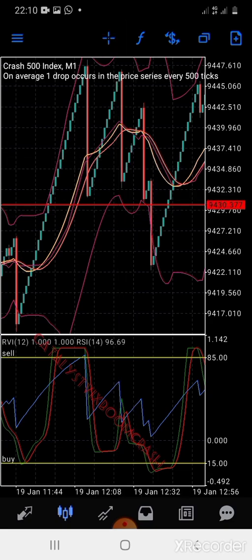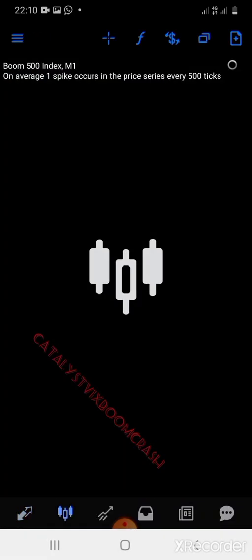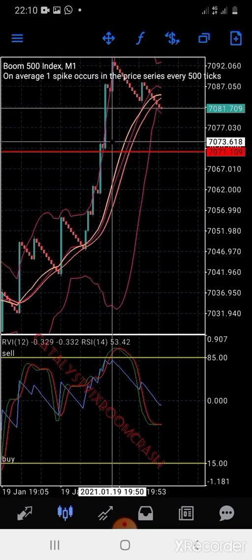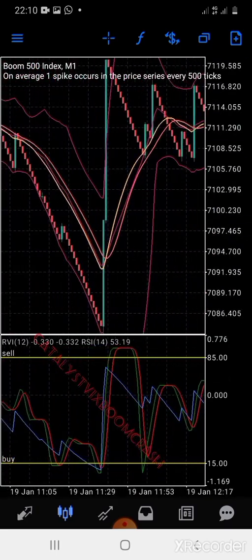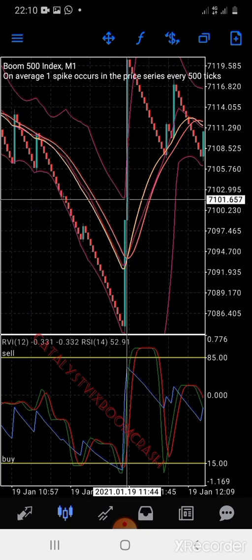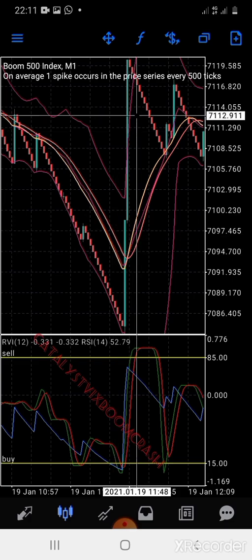Let's look at another one. That was Crash 500. Let's check for Boom. Okay, for Boom, yes, like now you see this is another opportunity. So let's just go back a little bit. Okay, here we go. You see, here's your first spike. It spiked up. It's still not at the end of this, so it's still in the middle between your lines for these ones. It spiked and you can enter your buys. It continues spiking, you see.